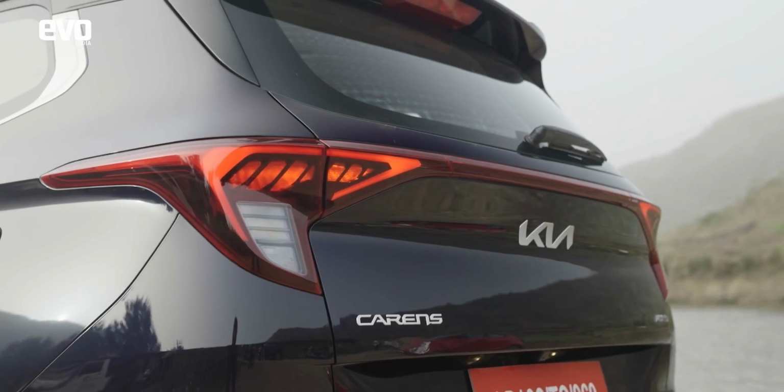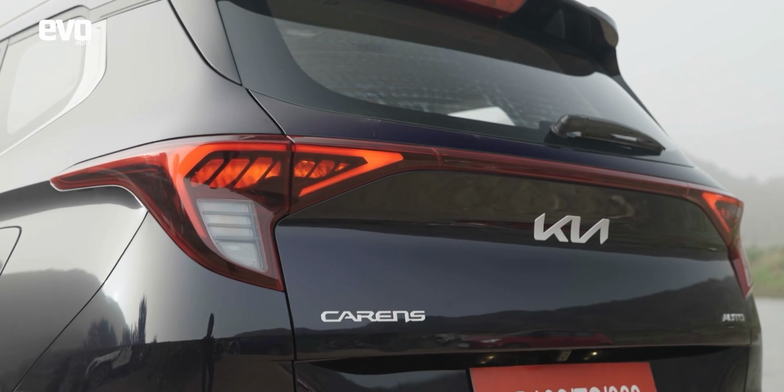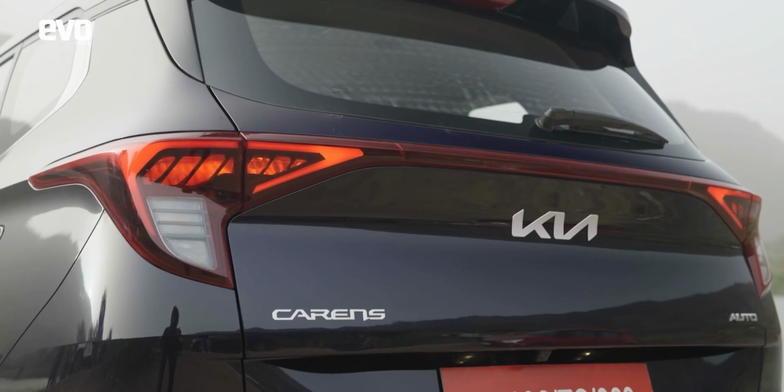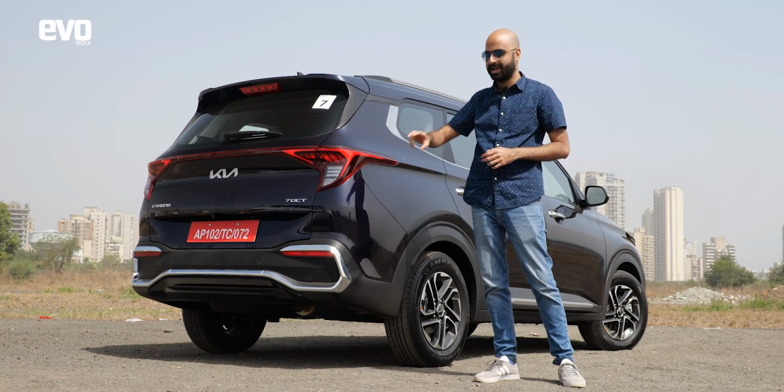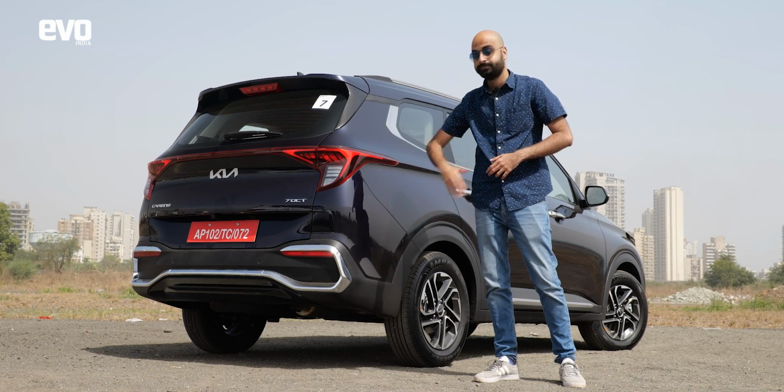I like how the tail lamps are shaped. They've got a reflector bar that runs between them in the center, and of course you've got badging at the back. You've got the Kia badge, you've got the Carens name, and on this variant, the 7DCT. Below that, more chrome.